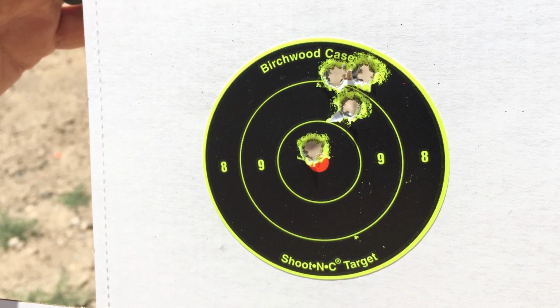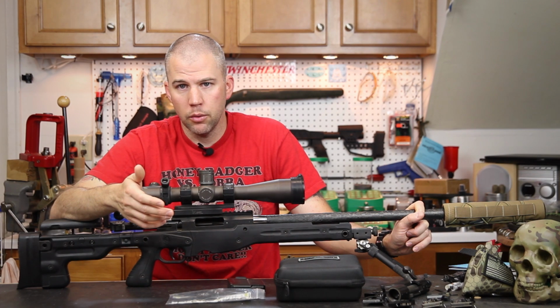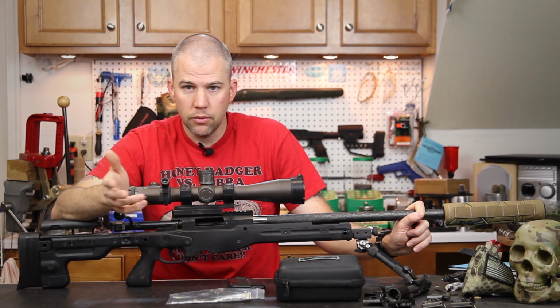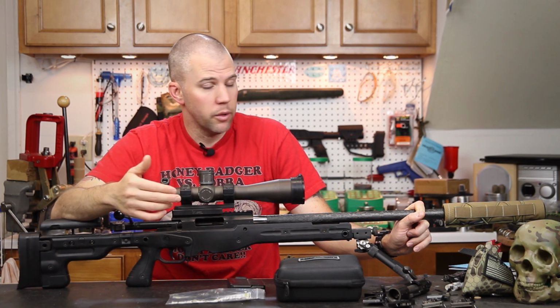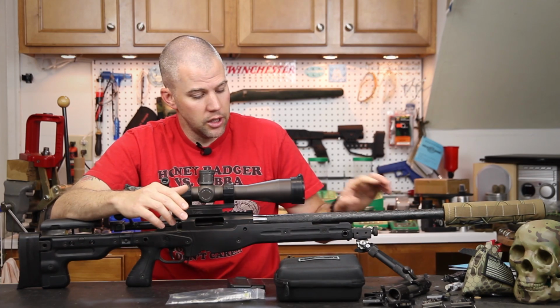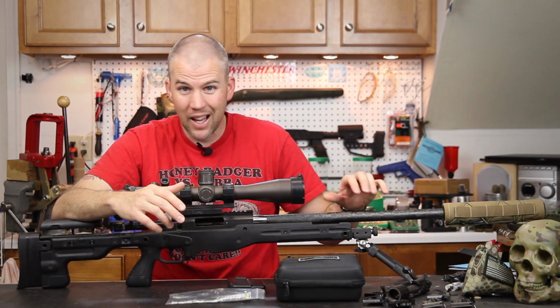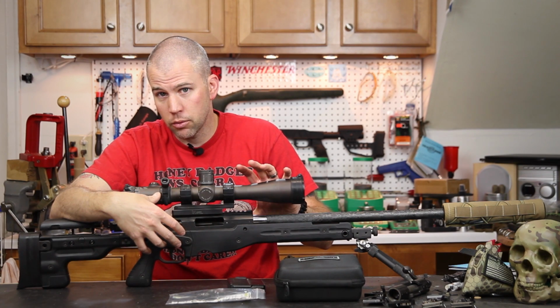It was well within the mechanical accuracy of the rifle, and it was within what I was able to do, just pulling the rifle out of the trunk and dropping down behind it on the range without any warm up, without any dry fire. So I was extremely impressed to see that. And of course, that's not 100% the barrel. A lot of that is the action as well.